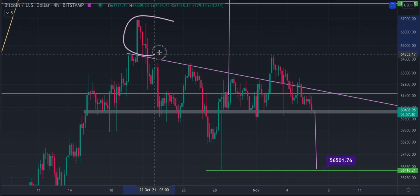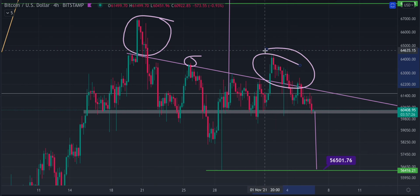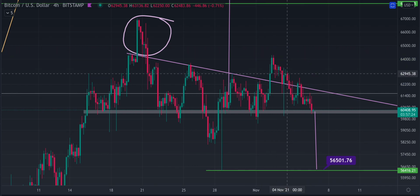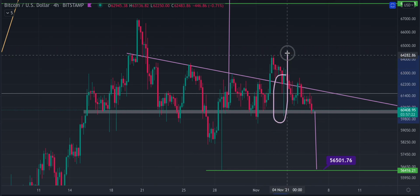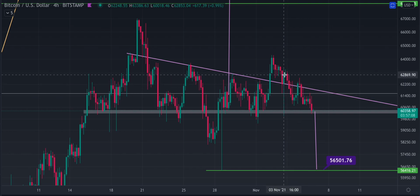So here, fake out, little one here, big ones here. Everyone was so excited with this green candle, but look where we're now at. So back at the wick of it, because this is what usually happens anyway, guys. When you have a massive wick to the downside, not always, but most of the time, you go and fill in that wick. And what's happened? Massive wick to the downside, and you've now filled that in.